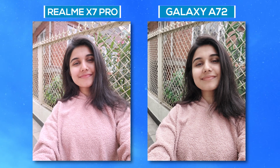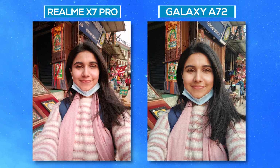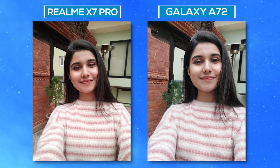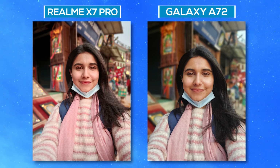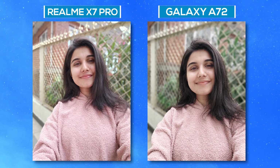In terms of selfies too, Samsung is a bit superior. Here, the reddish tint on the X7 Pro selfies looks a bit unnatural, but details and subject focus are on point. There are instances when the X7 Pro manages to make the subject look good, but with the A72, it's almost all the time. Portrait selfies share the same story, with Realme struggling to manage skin tone properly. The blur amount and background look equally good on both the devices though.